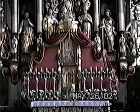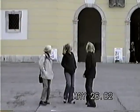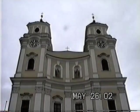This is the Park Church where they actually did get married, right? Just gorgeous. Probably the Last Supper. Just gorgeous. Organ in the back. Just beautiful. This is the Park Church where they're married. Just gorgeous.